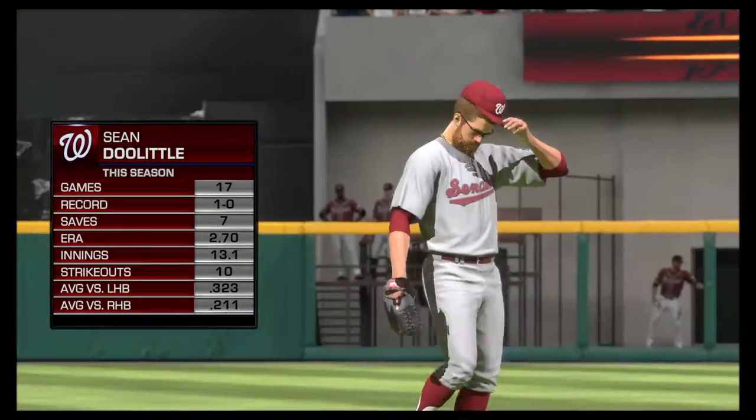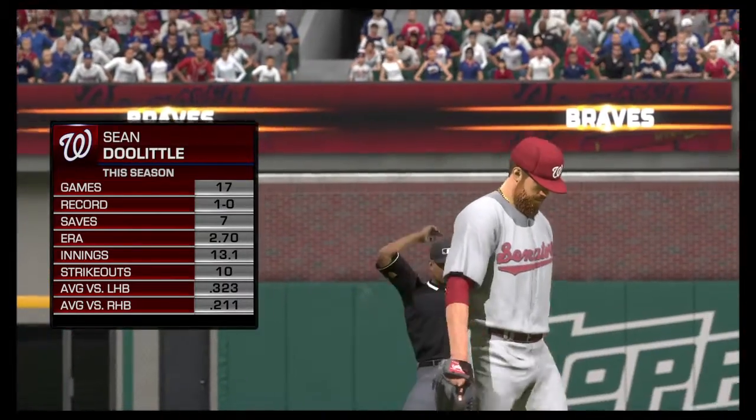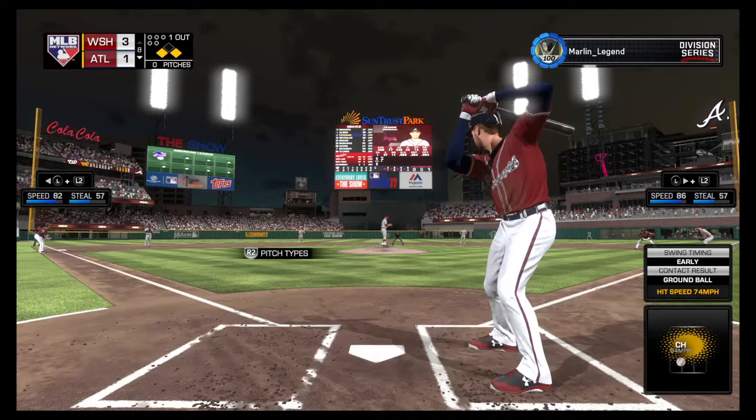With a walk for him so far. Sean Doolittle is in out of the bullpen now as he'll be inserted into the number six spot following the double switch. Number 62, Sean Doolittle. Now playing third base and batting in the ninth spot, number 12, Howie Kendrick.